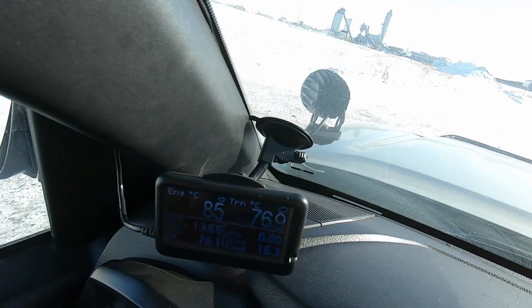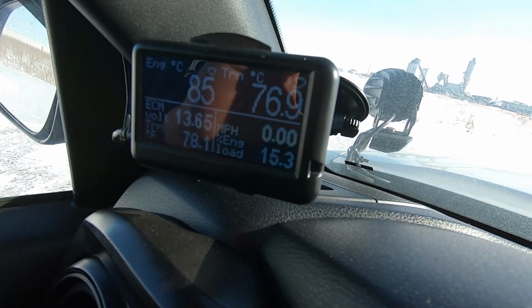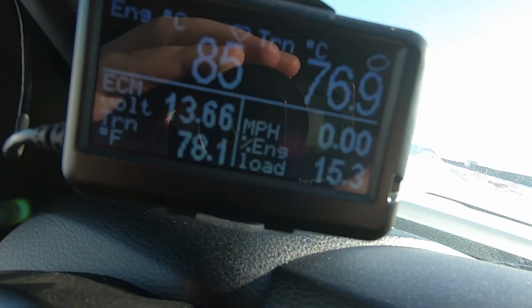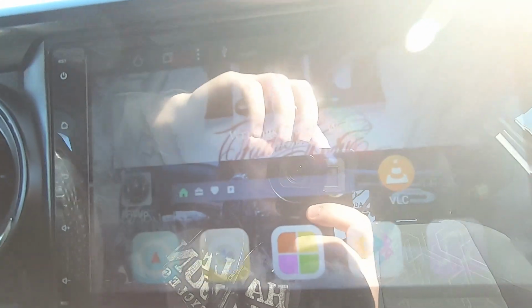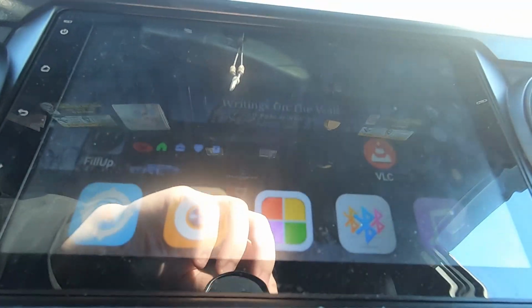This walk around here for the interior, not much done to it. I've just got my switch panel mounted over here. I've got the Ultra Gauge reader. I've done a review on that as well if you want to check that out there. Biggest interior mods I've got going on here are the T8 radio, Android head unit, and some custom upholstery work done.